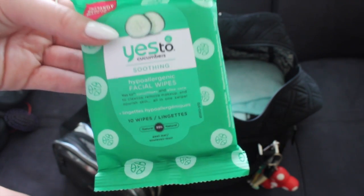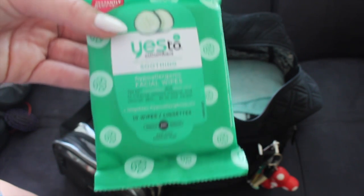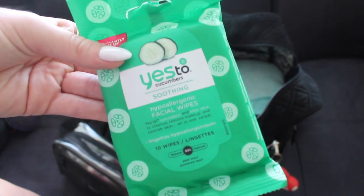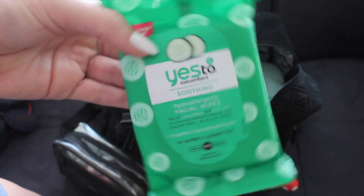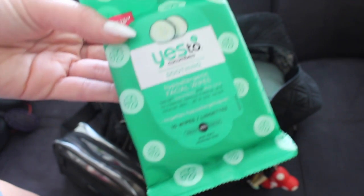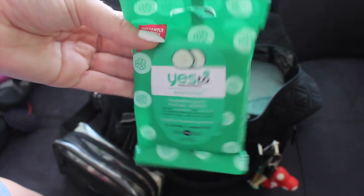One, because I do like to wear makeup on the plane, and before I sleep, or before I get on my long flight, I will take off my makeup so that it's not on my face for an extended amount of time. Also, this will help you wake up if you do fall asleep and you're about to land. It's just a nice little refreshing alternative to being able to wash your face.